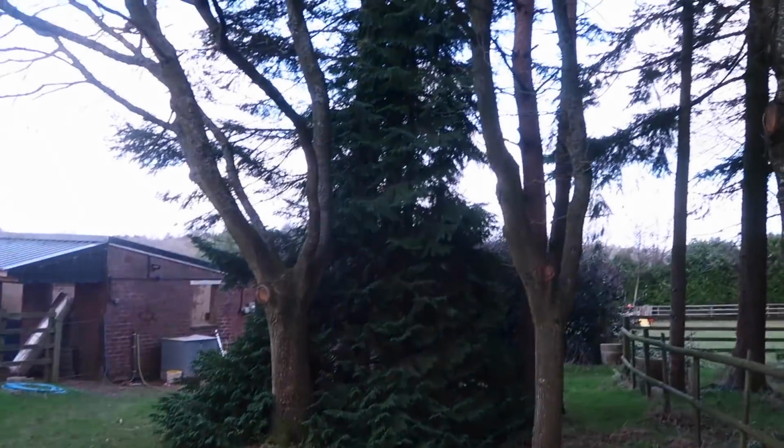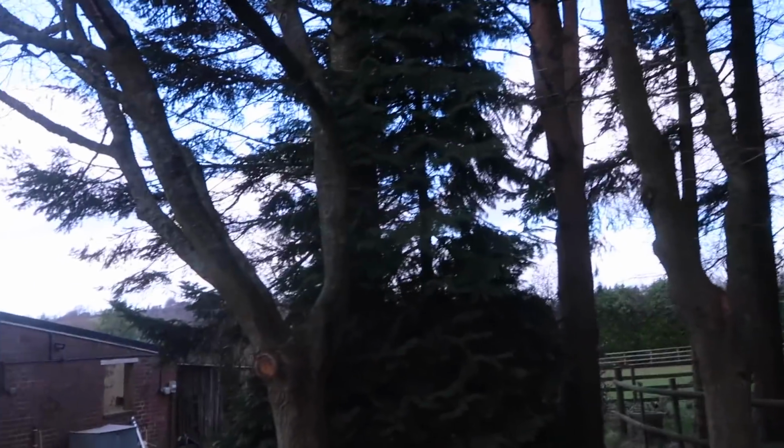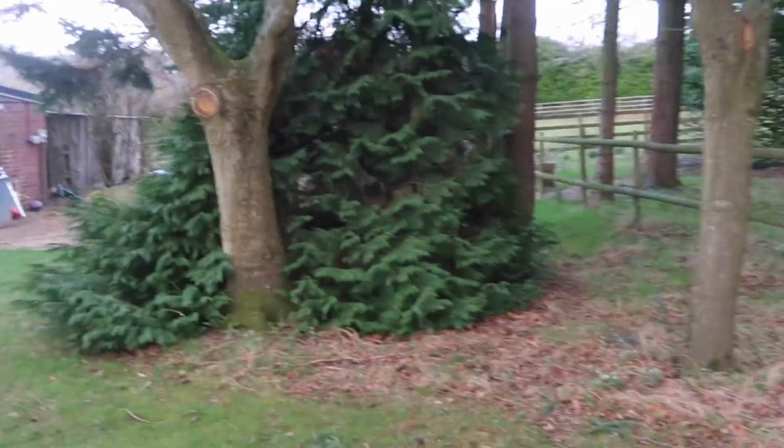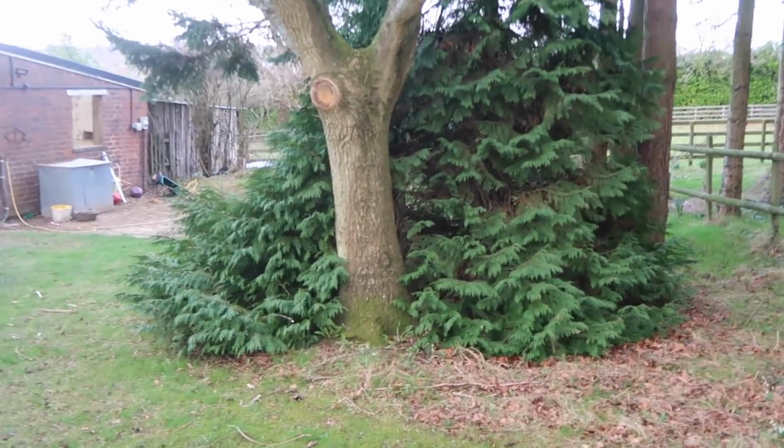I'm not sure that I want to go anywhere away from here, because I love it so much. And I mean, look at these beautiful trees. This evergreen is growing up in the middle of all these tall trees. I don't know how it does it, but it's amazing to me.